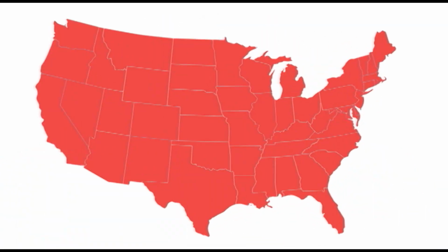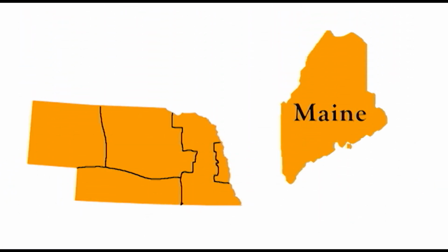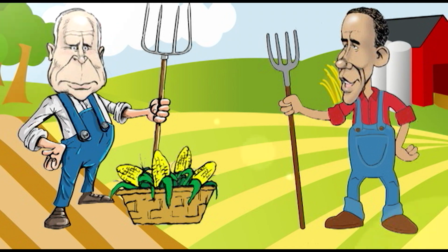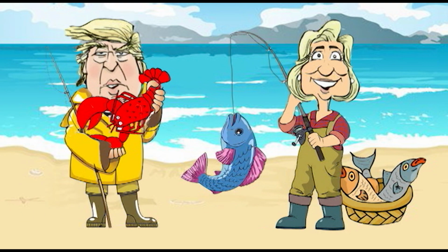The exception is Nebraska and Maine. They use the congressional district method. If you win a region of the state, you get that region's vote. Back in 2008, John McCain got 4 of Nebraska's electoral votes, while Barack Obama got 1. In 2016, Maine gave 3 votes to Hillary Clinton and 1 to Donald Trump.